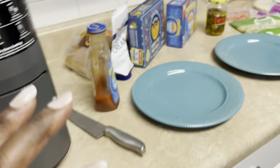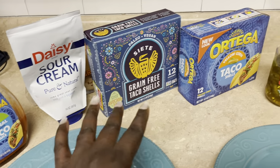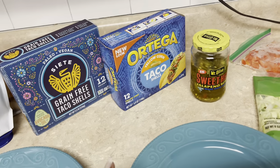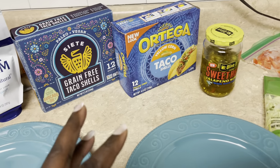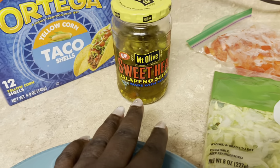And over here, got the Ortega taco sauce, sour cream, hard shell tacos. I had said I was going to do like a burrito with mine. But since the hard shells are out, y'all know I'm a hard shell taco type of girl. I really love hard shell tacos. And then we got some sweet heat peppers right here.